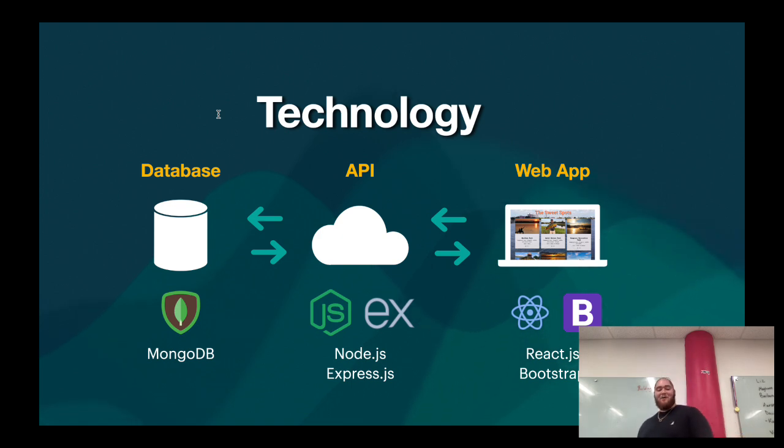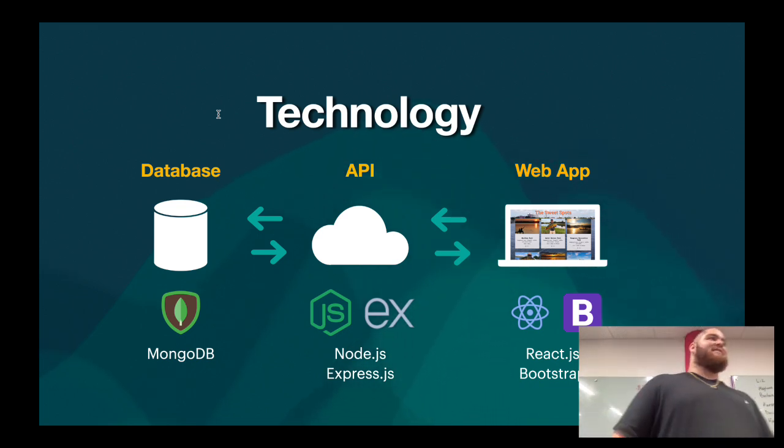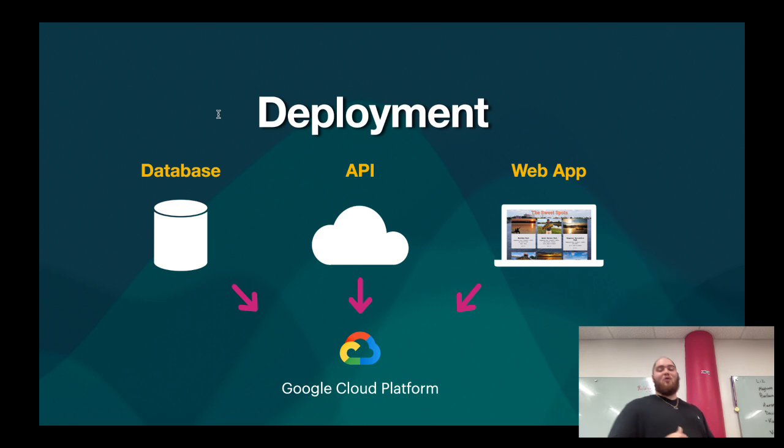Technology. I used MongoDB. This is the MERN stack with Bootstrap, React Bootstrap: MongoDB, Node, Express, React. Almost done. Google Cloud. We do everything on Google. Kept it nice, simple, easy.